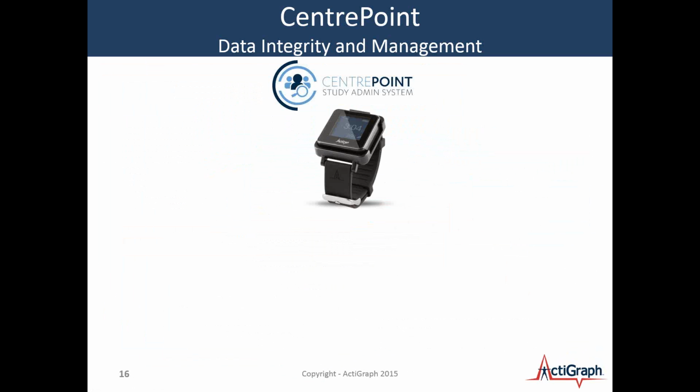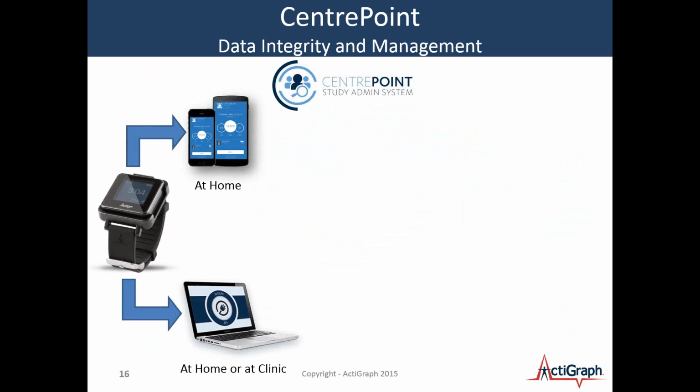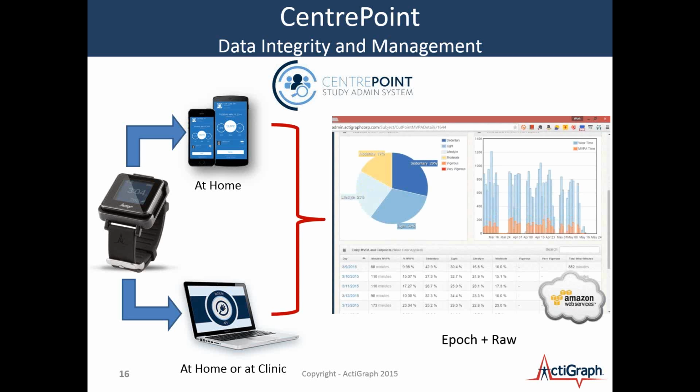In this example, you'll see that subjects wearing the device can upload their data from home, or they can upload it from a clinic using a computer. And then that data is immediately available at all levels to you, the researcher, from within the study admin portal. It's secure, it's real-time, and it immediately provides data at all levels, both EPIC and raw data. And so it handles the confusing logistics that have often distracted from the main goals of the study.